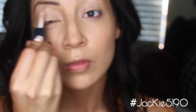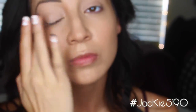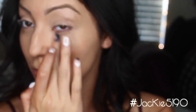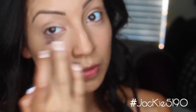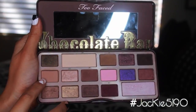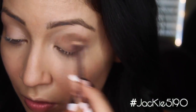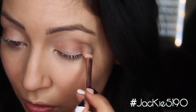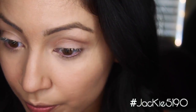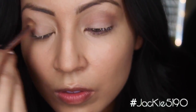Then for eye primer, I am using one called Master Prime by Maybelline. This is brand new. I've never used it before. I just wanted to try it out and I really loved it. And then I'm just going to use my Dark Circle Corrector by NYX, and this is the Tint Orange, which I apply almost every day. For Too Faced, I'm just going to use the Chocolate Bar, which I love this palette so much. First, I'm using the color Salted Caramel, and I'm just applying it all over the crease with a huge blending brush.